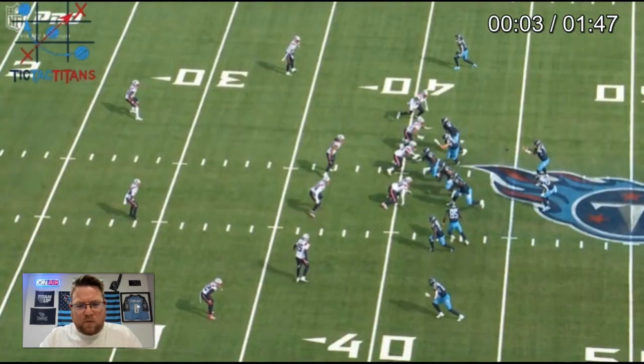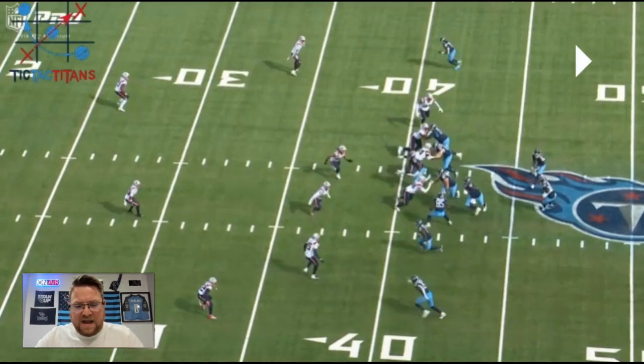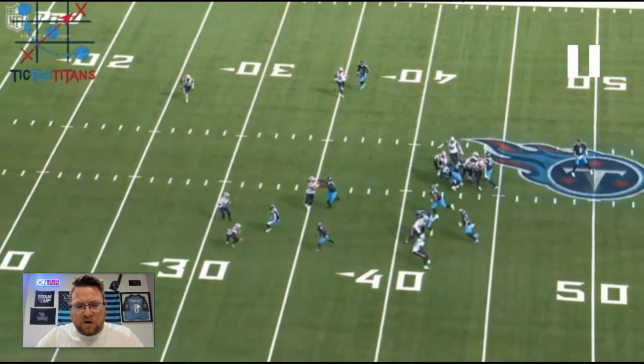Let's go back and look at it once again. So you're going to see Okonkwo come in here and take on the defensive end, and that's going to allow Peter Skoronski to move off that block. They really exchanged the block very well. And then you're going to have J.C. Latham coming out here on the pull as well, and really want to keep an eye on Nick Westbrook-Ikhine, who delivers a fantastic block.